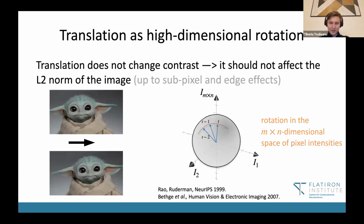The starting point for our learning procedure is to view translation as a rotation in the high dimensional space of pixel intensity. If you think about an image that's translated, translation doesn't change the contrast in the image. So the norm of the image, in the sense of the sum of the squares of the intensity values at all the pixels, should stay the same. There's some edge effect here, of course. The pixels at the edge can change, so the norm does not stay exactly the same, but it should be a good approximation as long as we can ignore the edges. So we want to think of motion as a trajectory that moves on a high dimensional sphere in the space of pixel intensity.